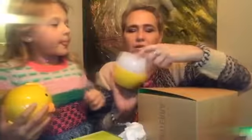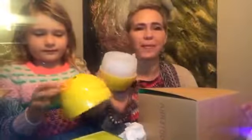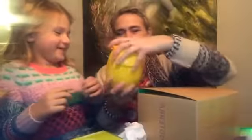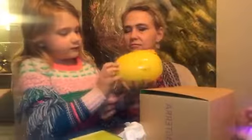So here's the inside of it. You just fill this with water. This is how diffusers work. You fill it with water to the level it says, and then you just put a few drops of oil, whatever you want. You can mix them up and match them up. Quack, quack. And then you put this on and turn it on. And the button is right here.